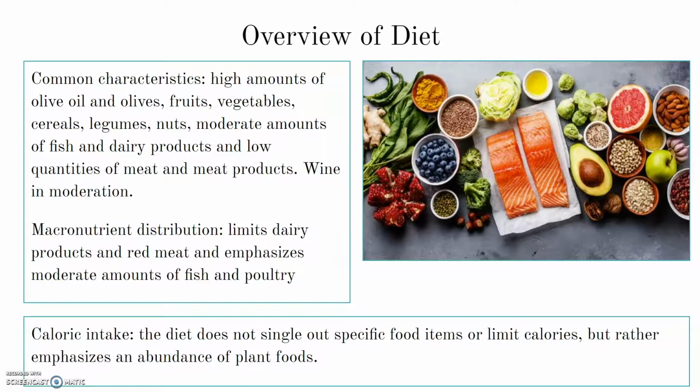For the macronutrient distribution, it's not specific in terms of measuring exact proportions, but it does talk about limiting dairy products and red meat and emphasizing more fish and poultry as the main dish. So it's more about that plant-based than the animal-based diet. And for the caloric intake, it doesn't single out specific food items or limit calories. It just emphasizes the abundance of plant foods. So it's not the type of diet that's going to really try to measure your caloric intake. It's looking more to just give you a healthy lifestyle type of diet.